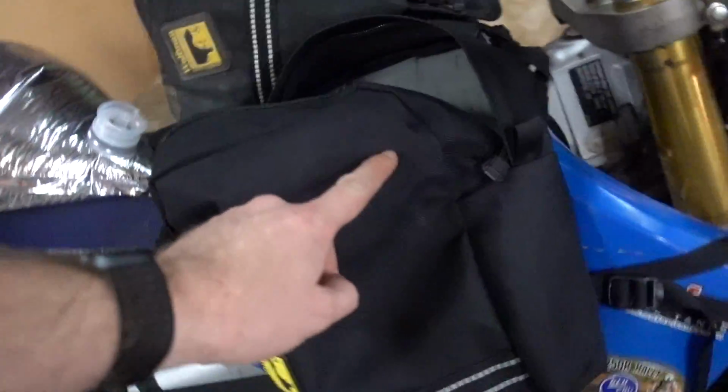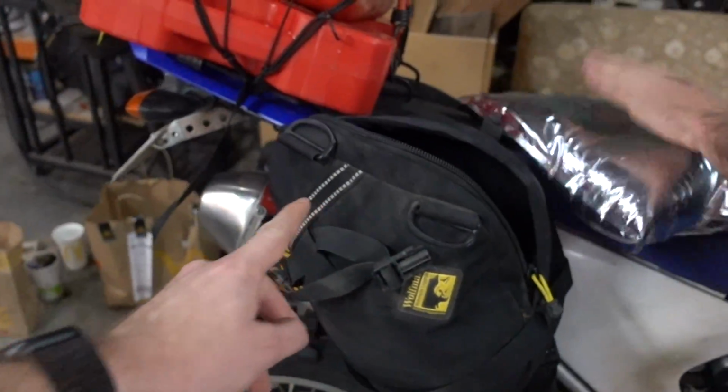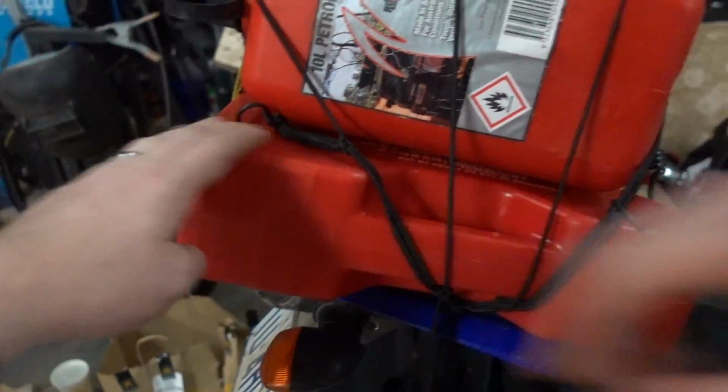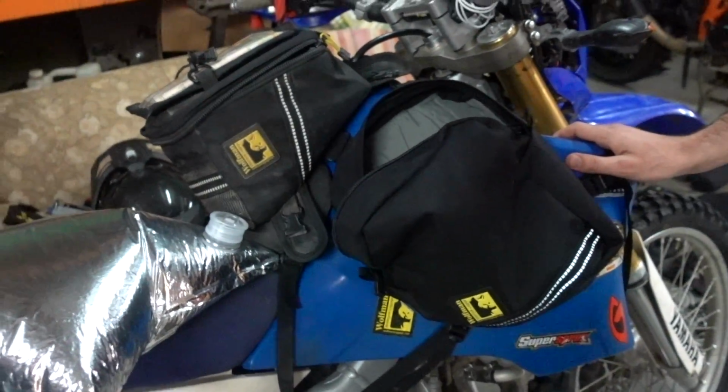I'm rocking the new Revit Sand 3 with lots of cool layers and everything. Brand new as well. Never been used because my other gear's trashed. You gotta wear it in. Ready to go.